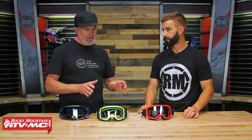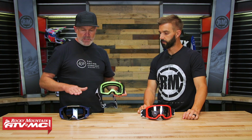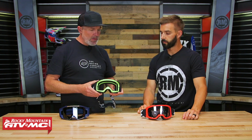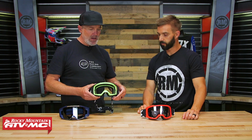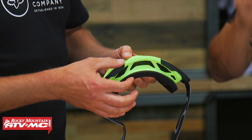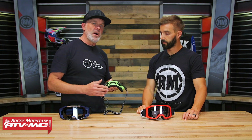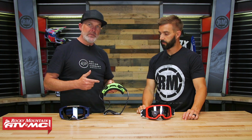The big things that are updated to the Main and the Airspace, we're going to look at the Airspace first. We took some of that direction that Ken gave us for the View, that wide field of vision, and we brought it into the Airspace and the Main goggle. The way I like to show that is where we've taken that frame and really pinched that frame down on these edges here. And that's true throughout all three goggles in the range. So really good wide field of vision also coming into the Airspace and the Main.